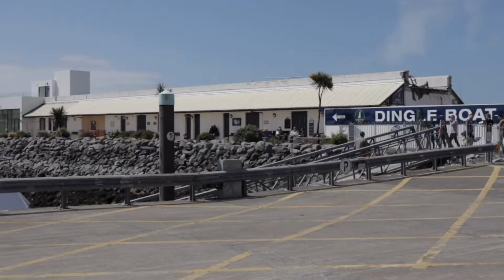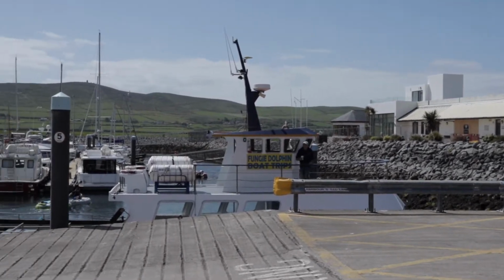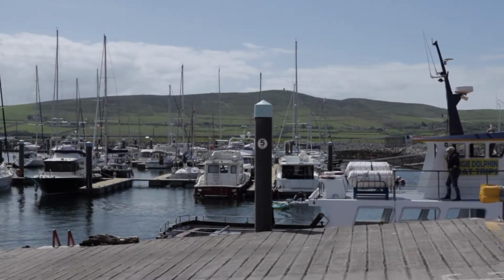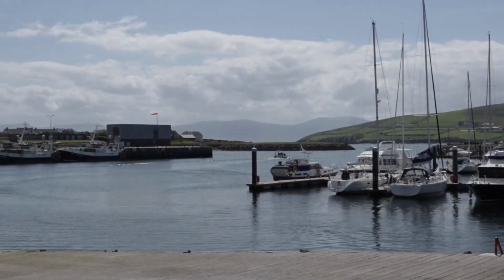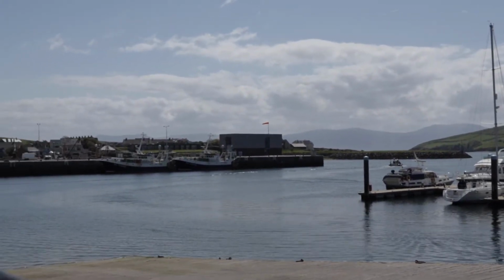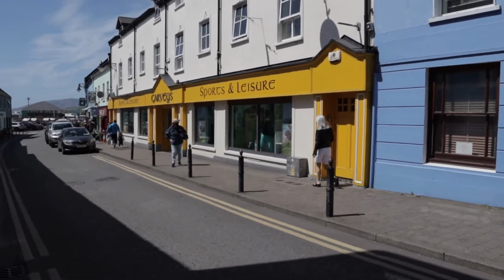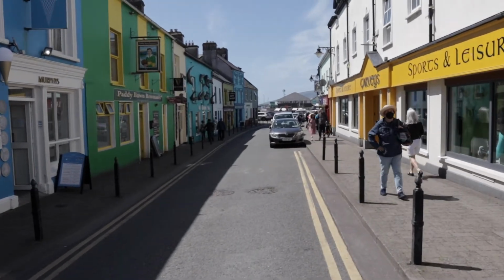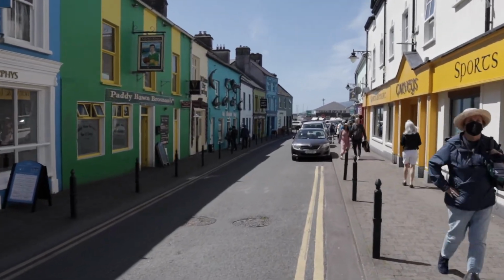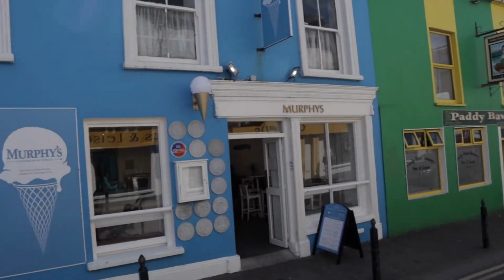We just made it into Dingle, and we have an absolutely gorgeous day today. So let's go check out Dingle. This is the little seaside village of Dingle. It's in the southwest of Ireland, and it's full of shops, pubs, and places to eat. Really quaint, and we love it.